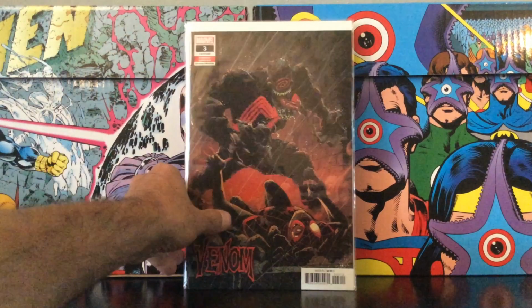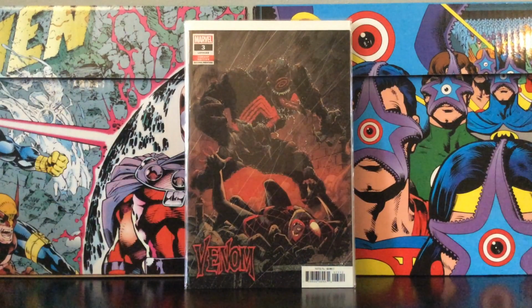Here's probably the most expensive book out of this batch, Venom number 3, the second printing. For the longest time, this wasn't worth anything. First printing, third printing, even the fourth printing, and over the past month or so, the second and third printings, and I think the popularity of Miles Morales rising, has caused this to become, what, like a $65, $75 book. Not bad, considering what it was about a year ago.